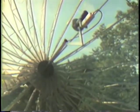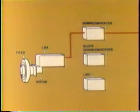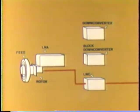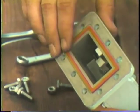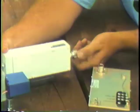motor drive. The thing that makes a dish into a satellite antenna is the electronics package. That is, the feed, the rotation system, the LNA, and the down converter. Some systems may use a block down converter. Others may use an LNC system that combines the LNA and down converter. Attach the feed and rotation system to the LNA, making sure the rubber gasket is in place.